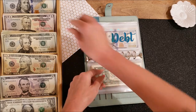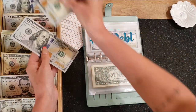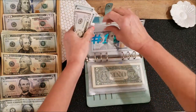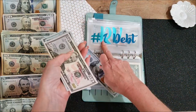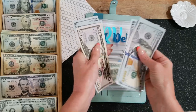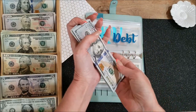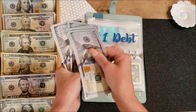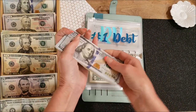Number one debt still gets 250. This is for a Visa card that I'm trying to pay off. It has now taken actually second string to the tax bill. So it is not my number one debt anymore. It is now my number two debt, but we'll leave the envelope alone. It now has $750.